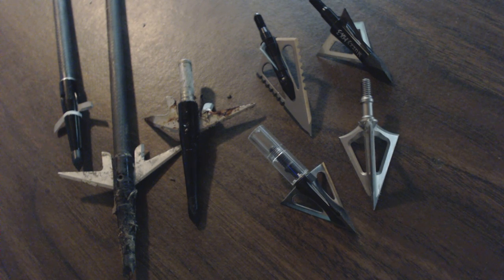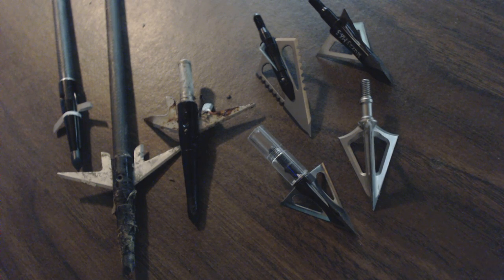But let's get into some mechanicals here. Now, I really didn't trust mechanicals for years and years and years, with good reason. A lot of times, even now, guys will come out with designs that are a good design, but they just have certain things that make them mess up or not deploy right, or they open up in flight or something. So I never really wanted to rely on that.